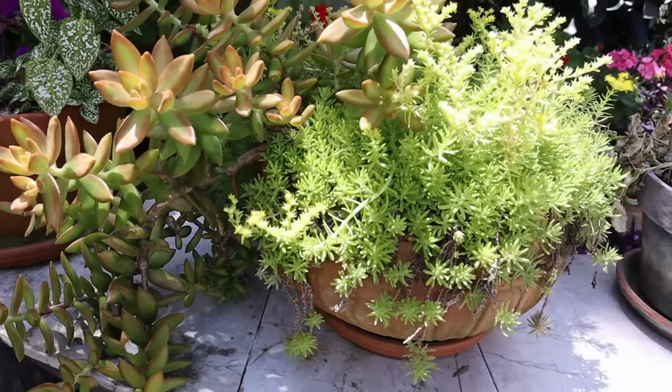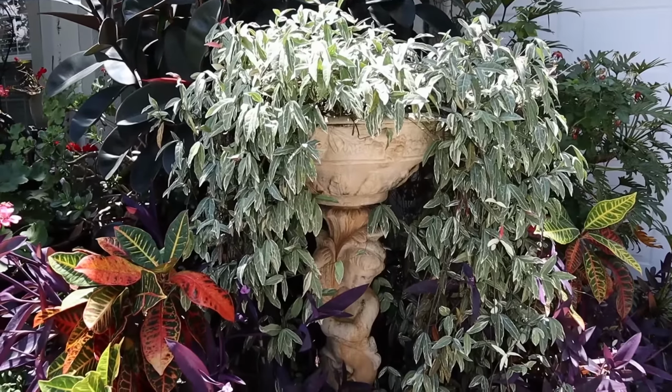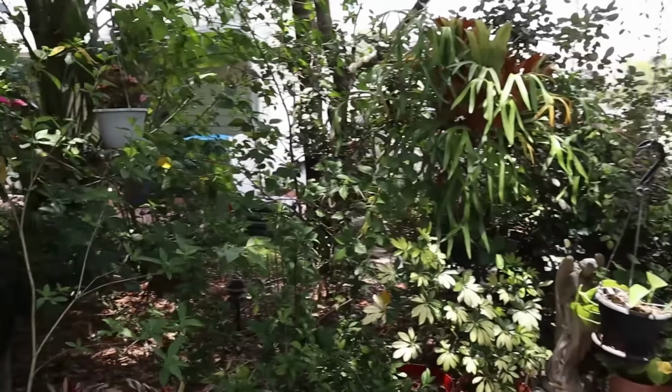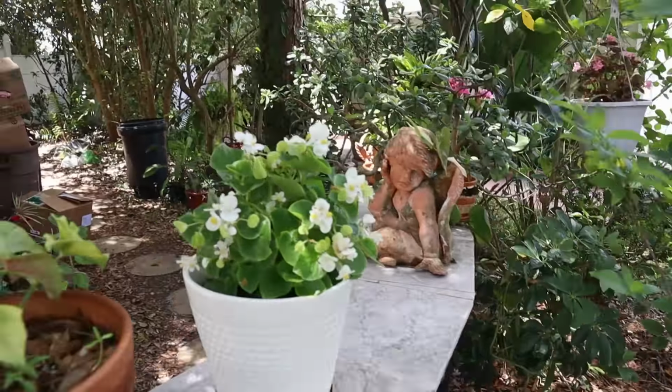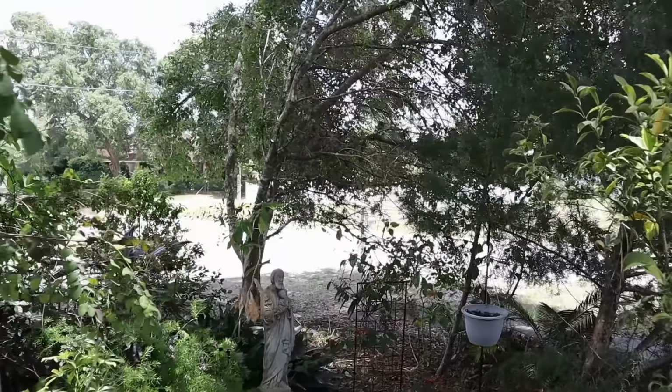And our wonderful rock crop sedum and sun sedum that eats the sun for breakfast. I love this grouping. It's just natural. The purple queen, the variegated jasmine, Asian jasmine, by the way. Got something going on. Some standard begonia. Love the terracotta angel. Here's some arrowroot again.